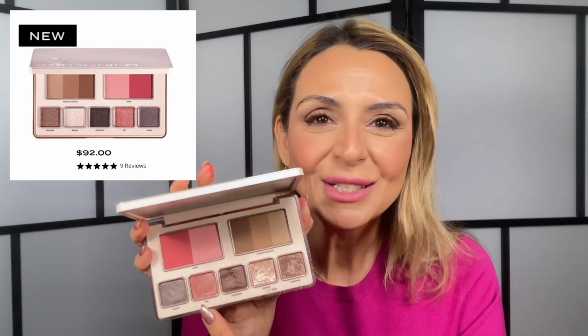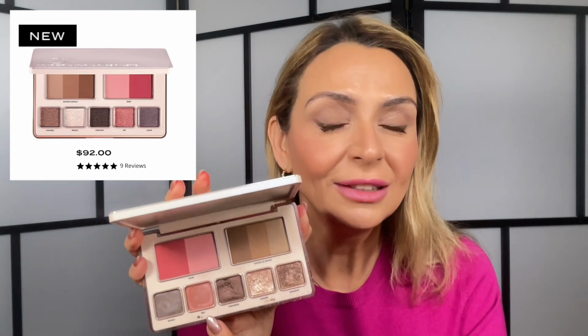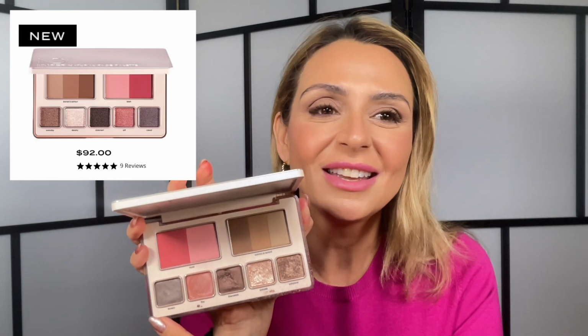I was surprised with this shade right here, this pinky peachy shade. It actually looked not bad on me, which, I mean, I was shocked. You'll see if you check out that video, you'll be able to see every one of these shadows applied on their own so you can see what they look like. They're absolutely gorgeous. I've used this a few times.